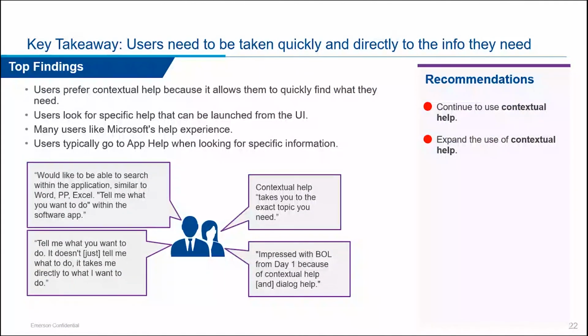All right, users need to be taken quickly and directly to the info they need. This relates to contextual help and context sensitivity. We currently use contextual help, but it was something we were getting away from. And then we found, wait a minute, users really like the contextual help. I observed this a lot. They'll go to an object on the UI and try to click it or right click it and get to an article that's exactly what they need for that object. We have a lot of this implemented, but our recommendation is not only to continue using contextual help, but to expand the use of it as well. Okay, next slide, please.